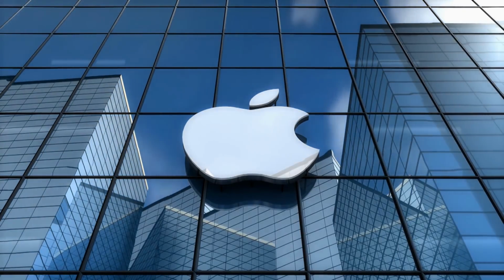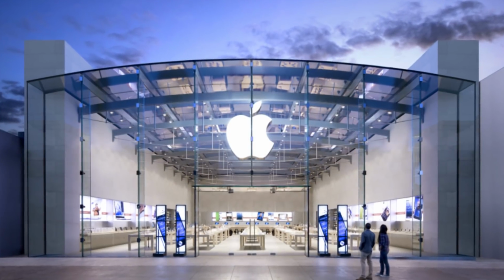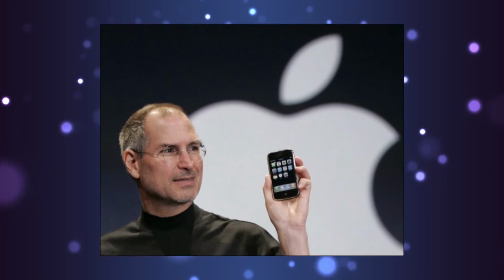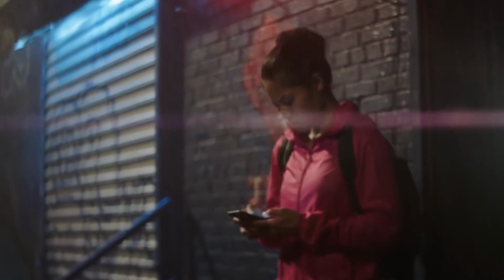Over the past few years, Apple has repeatedly earned and then lost the role of the most valuable company in the world. The backbone of their company is the iPhone. Since its release in 2007, the iPhone has become ubiquitous with everyone from CEOs to teenagers.